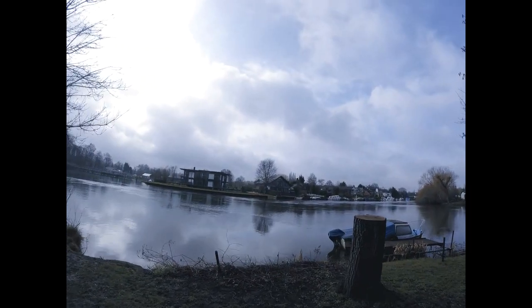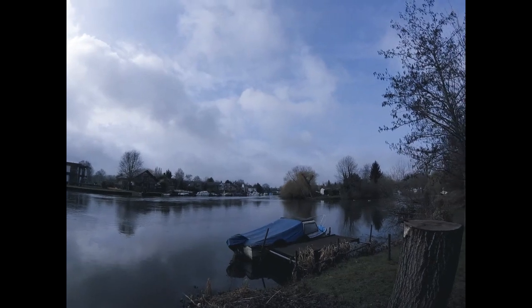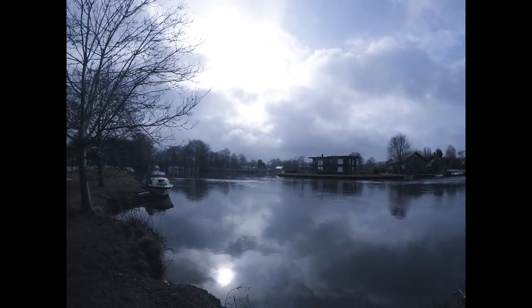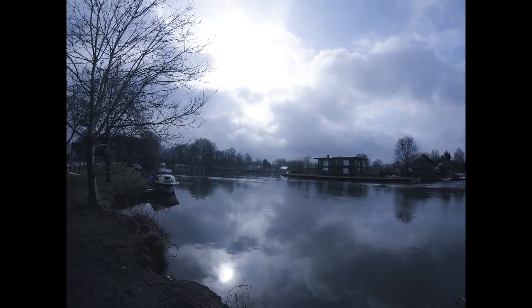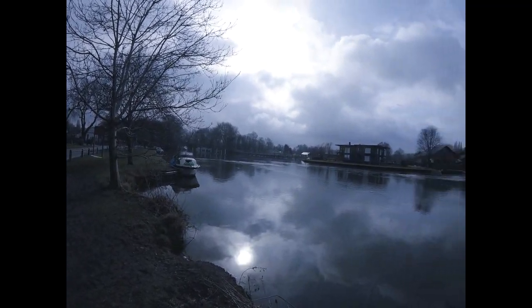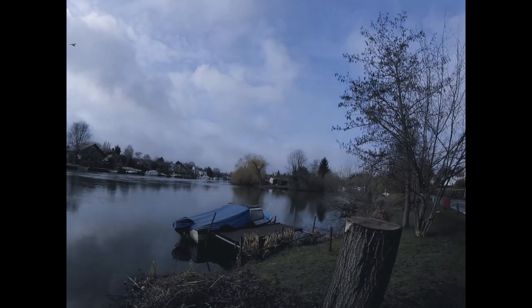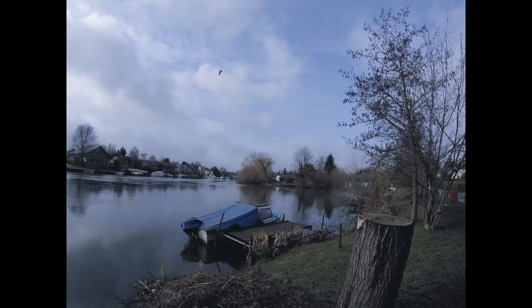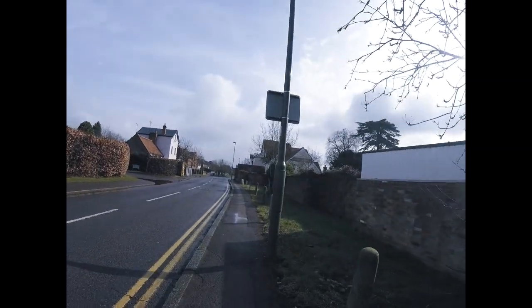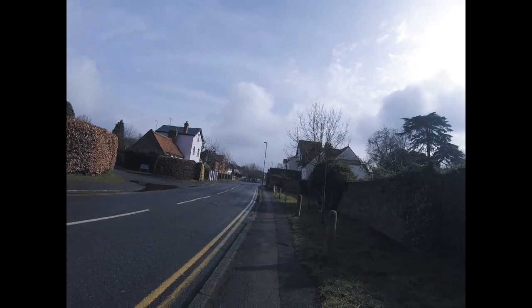It's Hampton Lock. Very nice. There's supposed to be a ferry around here, so I'm just going to look for it. And now there's no one at the ferry, so I'm kind of doing the alternate route.